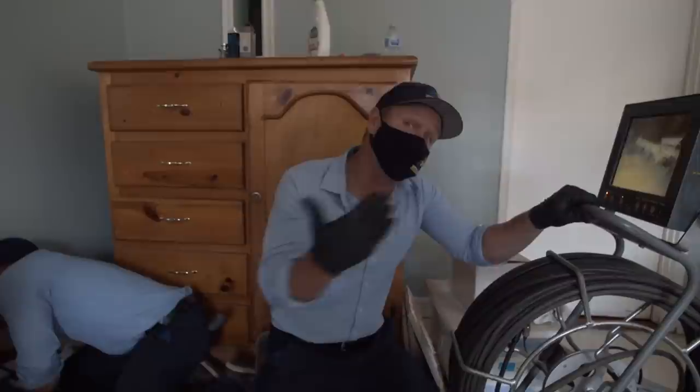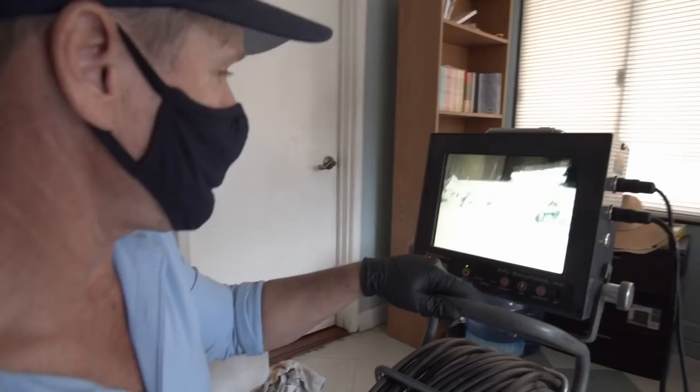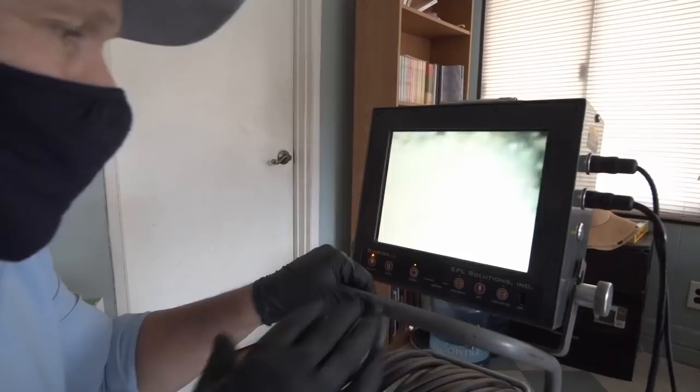Dave, let me show you why it's important to open up that wall behind the kitchen. Watch. Okay. Here we go. This is behind the cabinet now. So the camera is facing towards the kitchen here. You see anything there? Just some debris. That's what I love about this G-Vision camera. Look at the picture quality here.